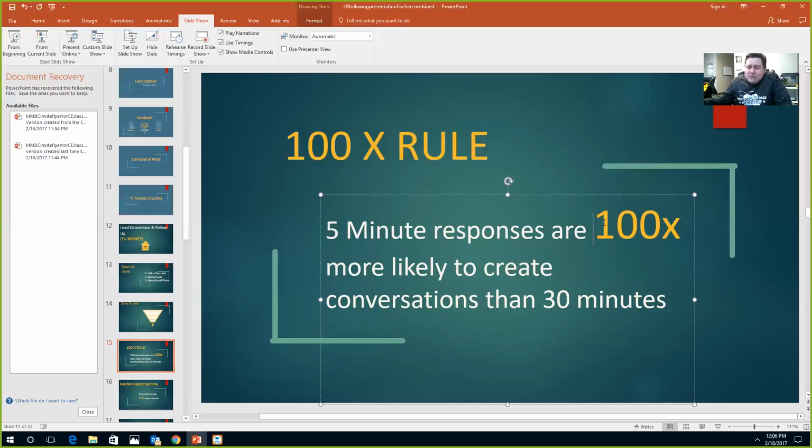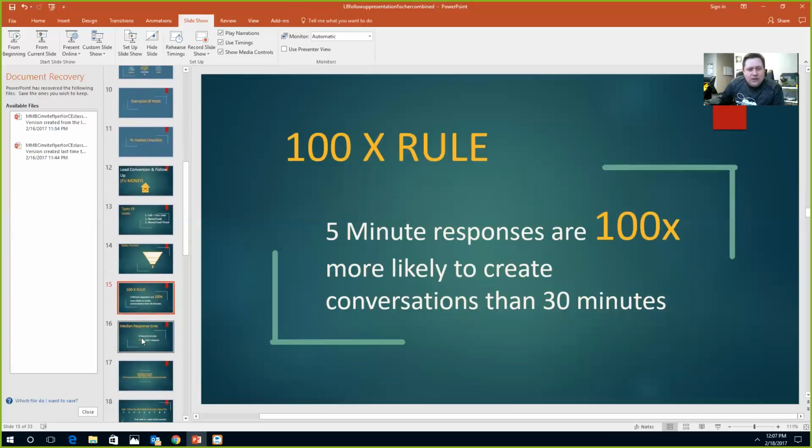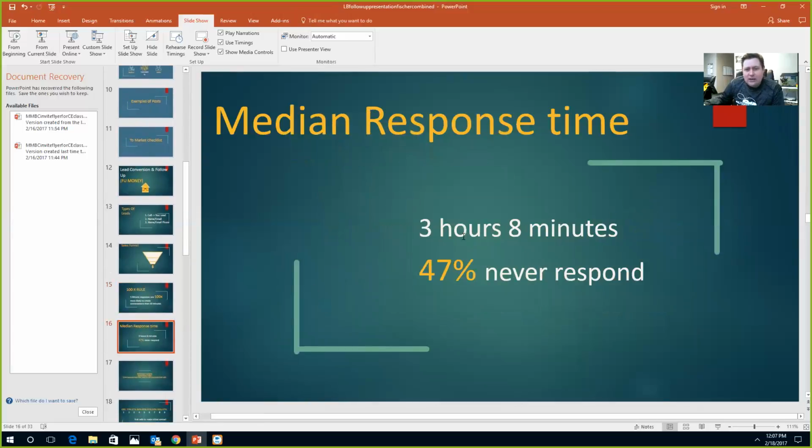Now, we don't always have time to call them. But one thing I see a lot of agents doing is relying on an email to hopefully convert everybody and sell them. If you're only relying on email, that's cool. We can help you learn how to use CRM. We can help you learn how to automate. I'm going to go through that in some other slides. But the people that I see having the most success are doing a ton of follow-up. They're following up quick, essentially within minutes, and they're following up often.